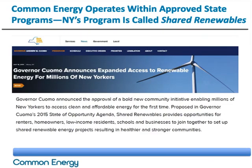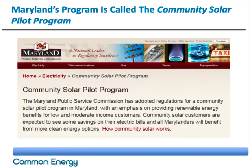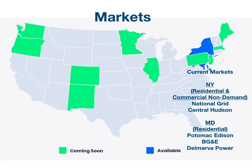So Common Energy operates with the approval of all the states. Obviously, in New York State, you can go on to the state websites and learn all about community energy and how the state has offered this to residents to help benefit and also bring more renewable energy. In New York and Maryland, you can go to the Public Service Commission and check out all the program details. These are the states that we're in, the blue states, and the ones that we have our eye on for moving into in the future. You can see a list of the utilities where we currently have farms and where customers can enroll today, both in New York and Maryland.